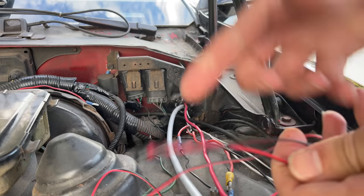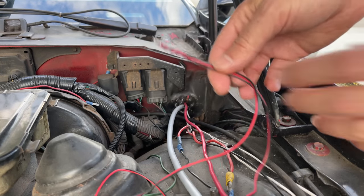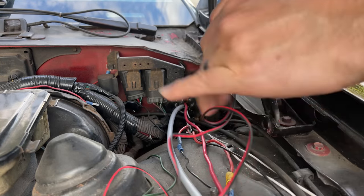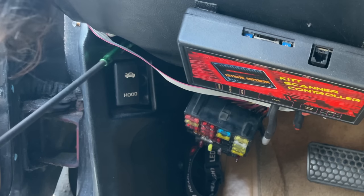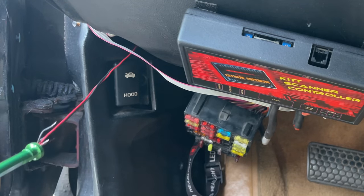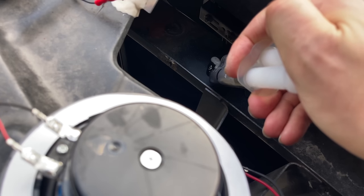So, I have bought some speakers. The next job is to try and thread the speaker cable into the cabin. Oh yeah.